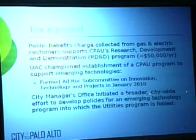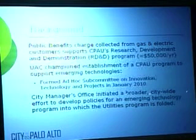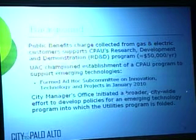This is something that's been championed by yourselves, to the point that you established the subcommittee on innovation, technology, and projects back in January 2010. That subcommittee has met with staff on formulating the program design. Subsequently, the city manager's office initiated a broader citywide effort to develop a citywide policy for an emerging technology program, into which this program has been somewhat folded.